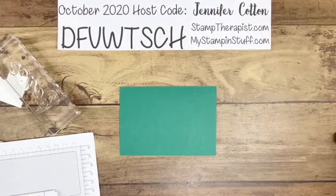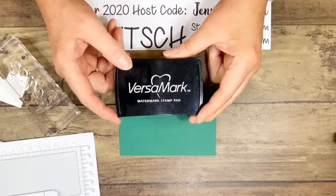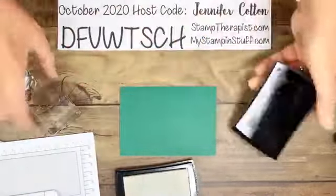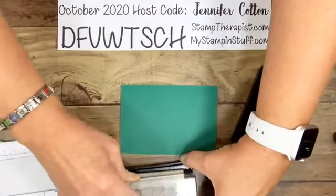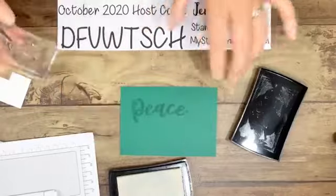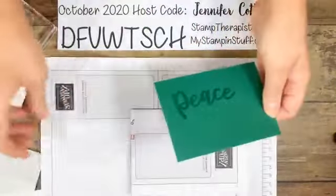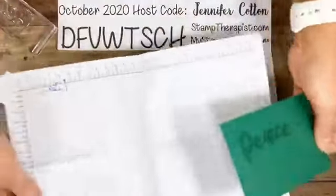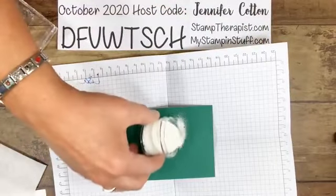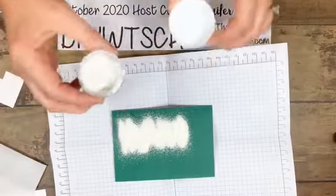Then I need my Versamark ink pad. So this is one of the ink pads we carry that you can heat emboss with, because it's very sticky. It's also a watermark. It says it right there. So technically, if I just wanted the word peace in a darker green than what my paper is, I could use that ink for that. But we're going to use it for heat embossing. You just need an ink that stays sticky long enough, wet long enough for the powder to stick to it. And then I'm going to pour my white embossing powder on top. Whisper, or it's not called Whisper White, but it's white.